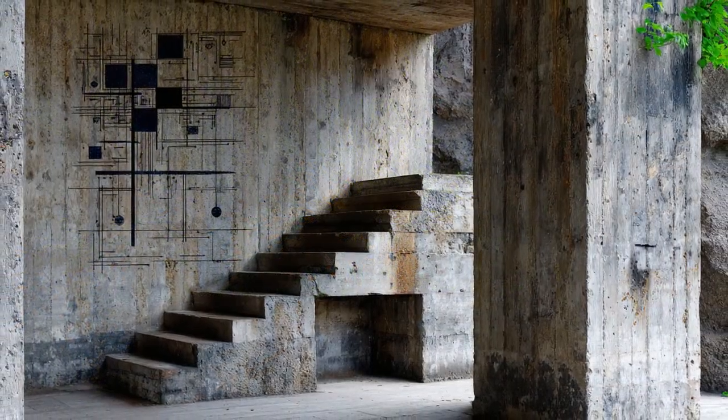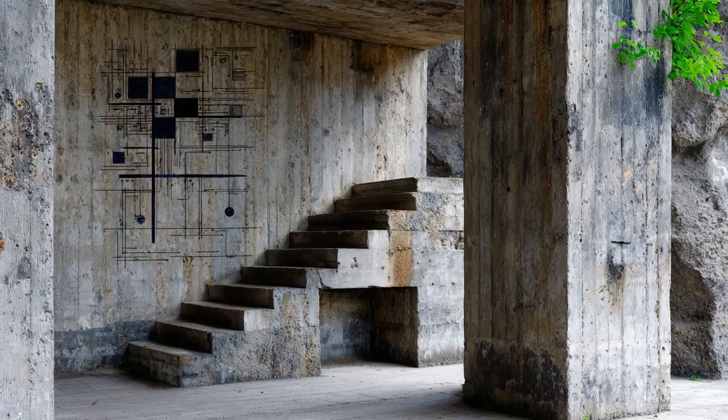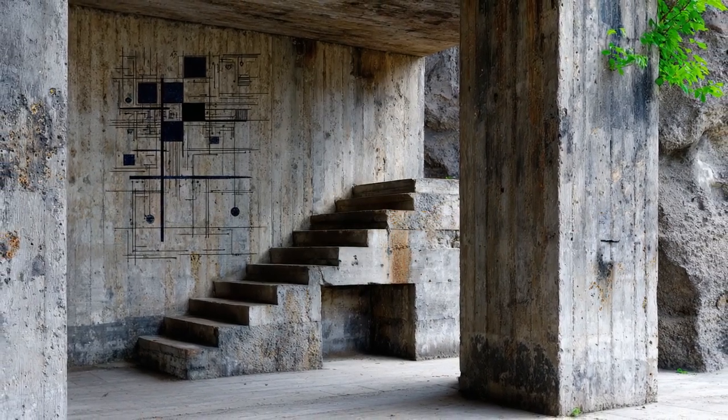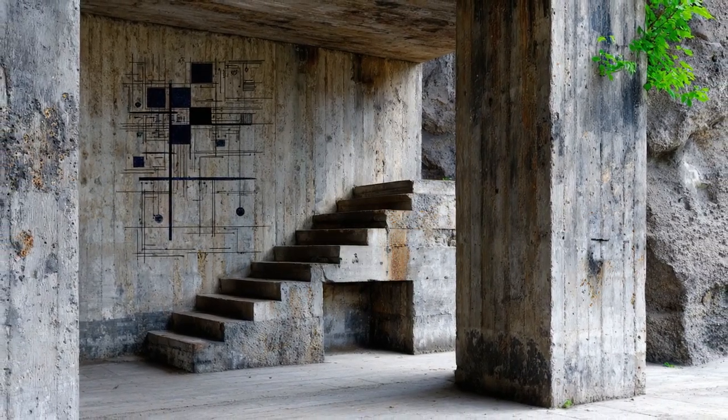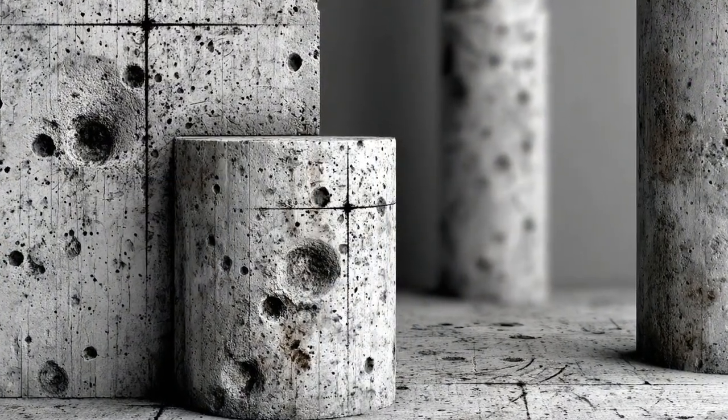Today, brutalism is experiencing a resurgence, especially among younger architects and designers who are reimagining the style in residential spaces. And surprisingly, it's becoming a budget-friendly option.